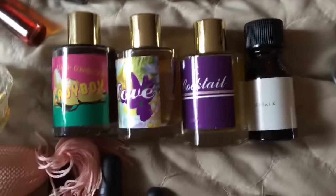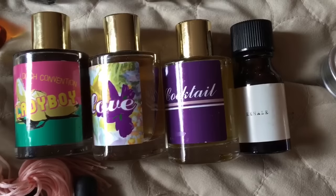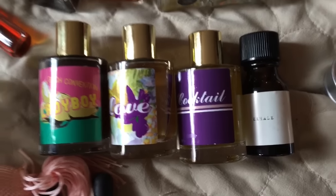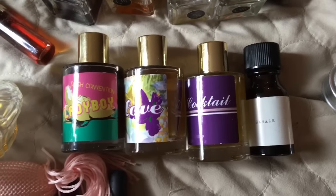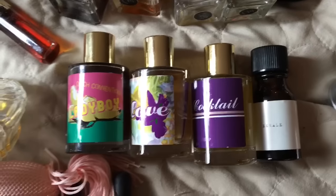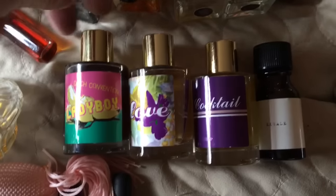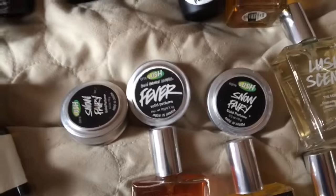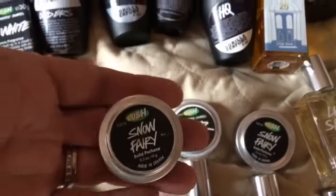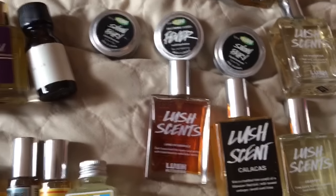Here are some perfumes that I got when I went to the 29 High Street store. And I have all of these in the original Be Never Boutique bottles as well. I just didn't get them out. These are new perfumes, and the new bottles, and the perfumes in them are also new. So we've got Lush Ladyboy, Lush Love, Lush Cocktail, Inhale. We've got some of the tins. I've got a bunch of them, but I've got Snow Fairy, a couple of those. I've got Fever. I've got a lot of others in those.